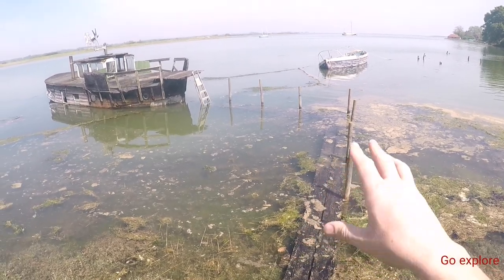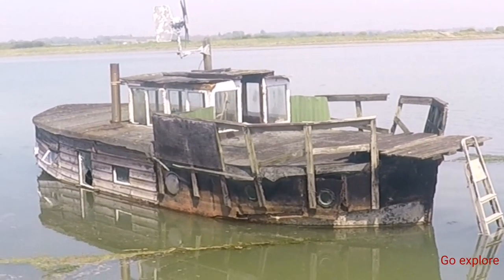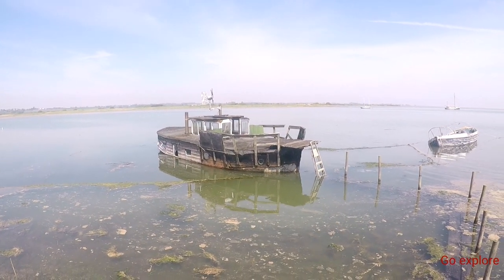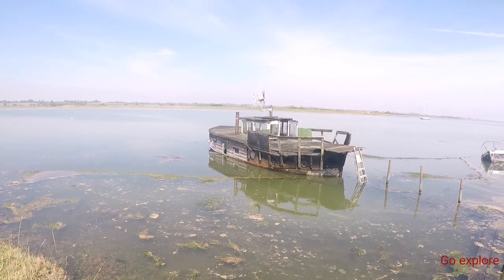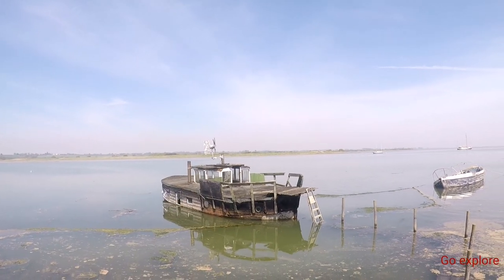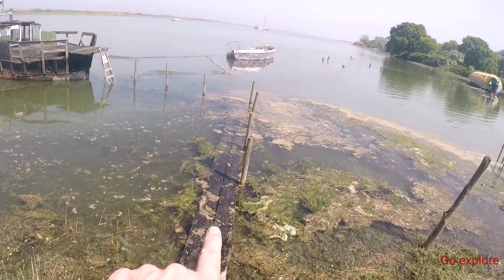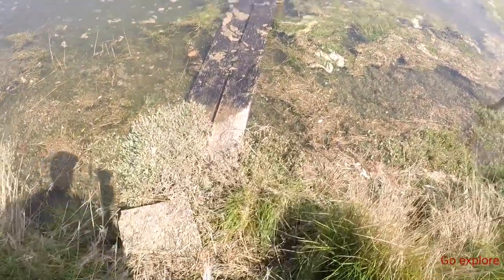We'll have to learn when the tides are coming in and out, but yeah, there's an old barge there, broken windows. I think that's on the bottom. That's sunk. That's on the bottom. Got a windmill on the top. But that is what I wanted to come and see. But it's a shame that the tide is now, it's beaten me to it. So I can't.